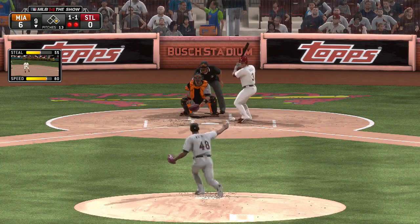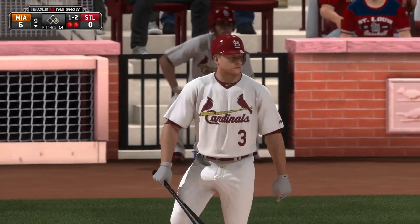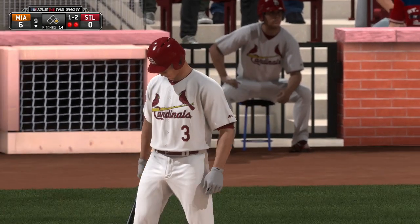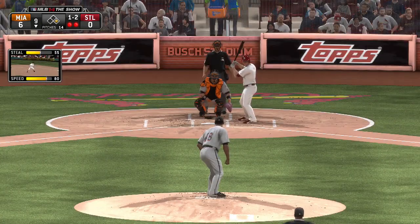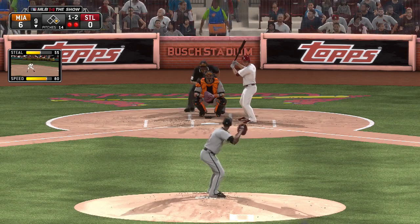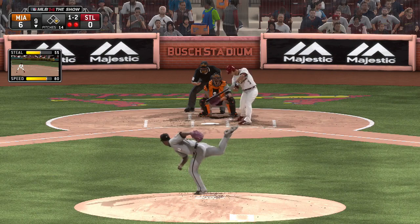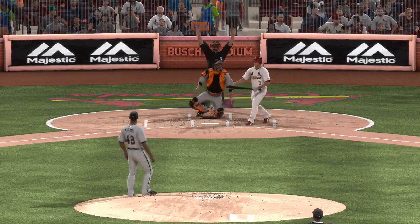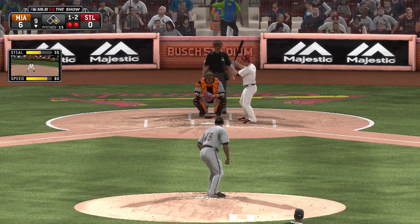1-1 pitch on its way to Ellis. And there's a swing and a miss on a good pitch. And now the Redbirds are down to their final strike. And if you're going to go after that pitch, you got to be thinking right field. I think he just pulled off of that one a little. And that's swung on and fouled straight back. 2 out with the man at first.